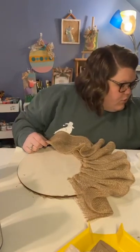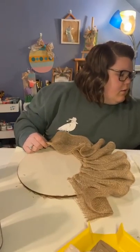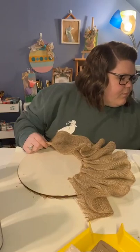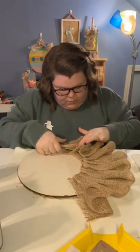Okay, let's put the new glue stick in. Come on. Okay, let's get this one glued down.